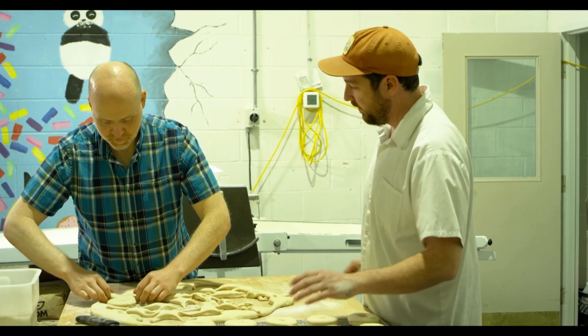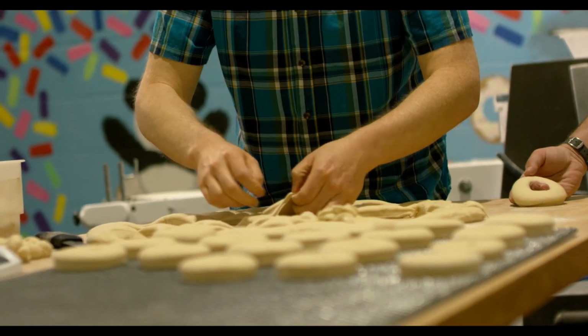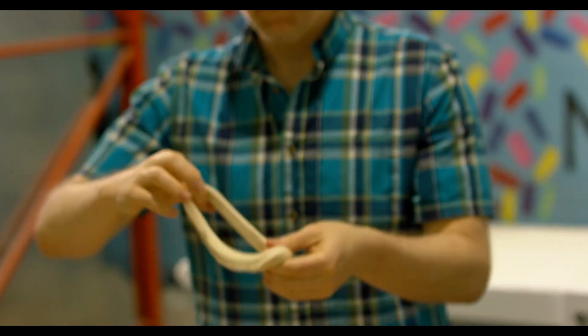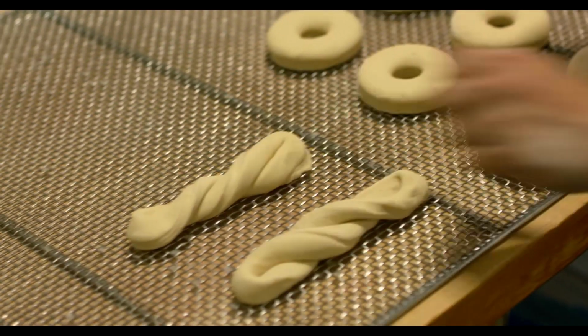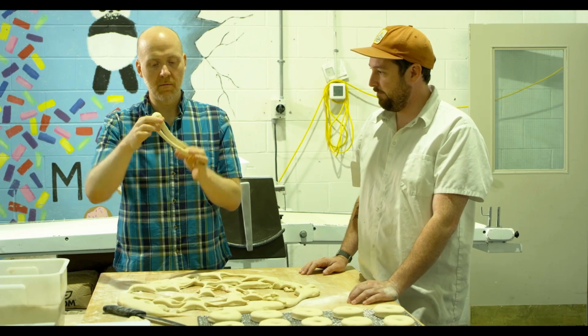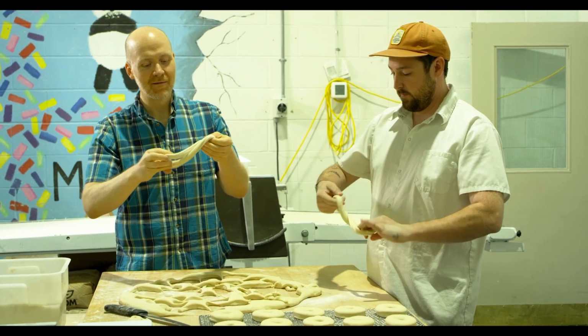Now that you've got a couple left, we'll show you what we do for the twist here. You want to grab one out. Then we just open it up and loop it into a figure 8. Like that? Yep. And once, twice. There you go. That is so satisfying.